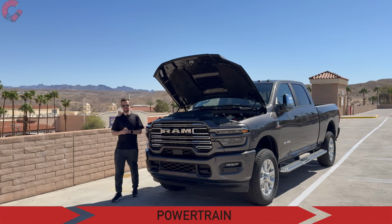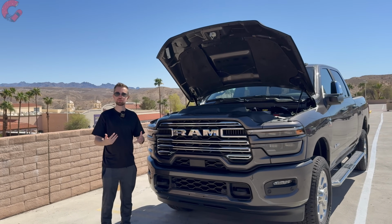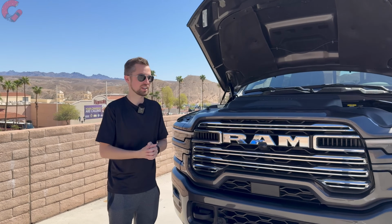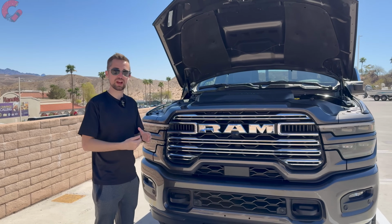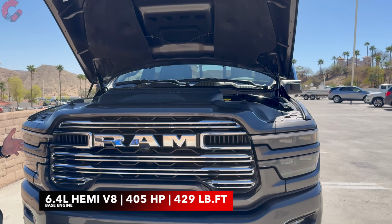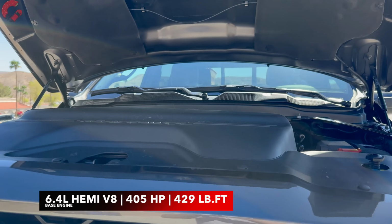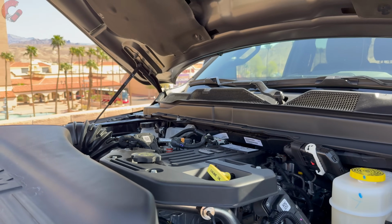Now, obviously, let's take a look at what is under the hood, because that is a big component of a heavy-duty truck, maybe even the biggest component. So you've got 2 different options on board. They're the same as last year, so you have the option of a 6.4-liter Hemi V8 engine. That's right, the Hemi lives on in the heavy-duty. That's making 405 horsepower. However, most people really are going to be interested in this.